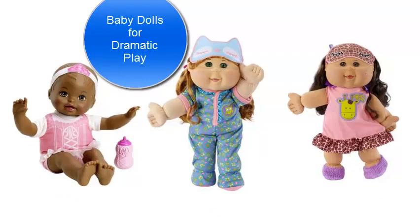I try to offer baby dolls in my dramatic play center that have the same skin tones as the children in my classroom. So I usually have about 4 baby dolls in my dramatic play center at any time. And I find these baby dolls at places like thrift stores and garage sales. I've had pretty good luck finding the baby dolls with different skin tones.